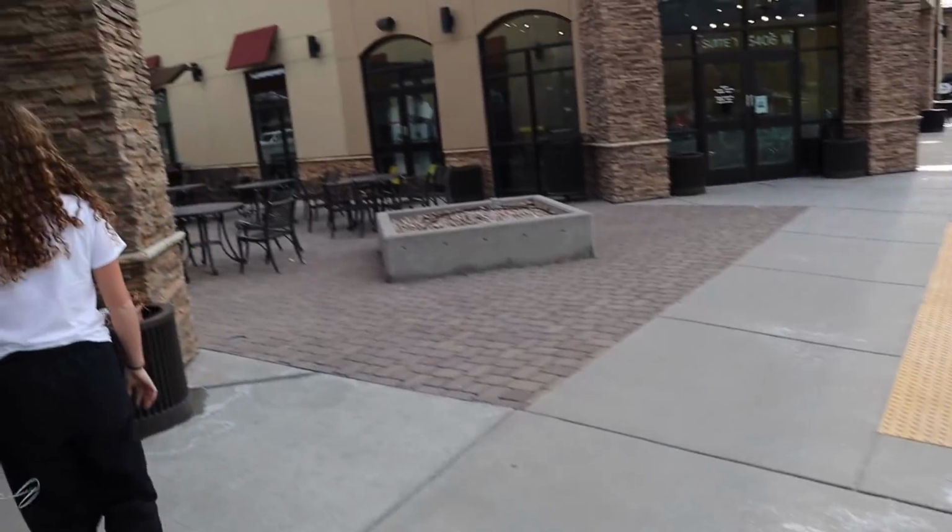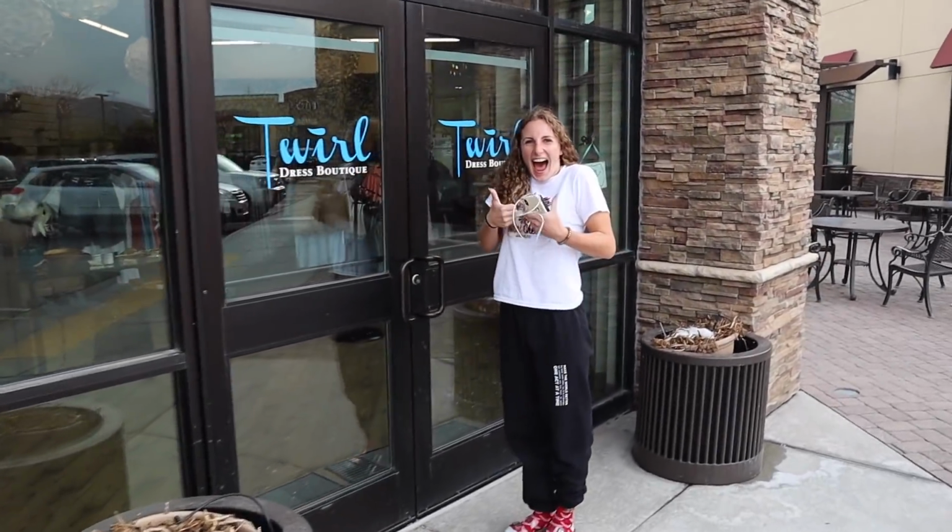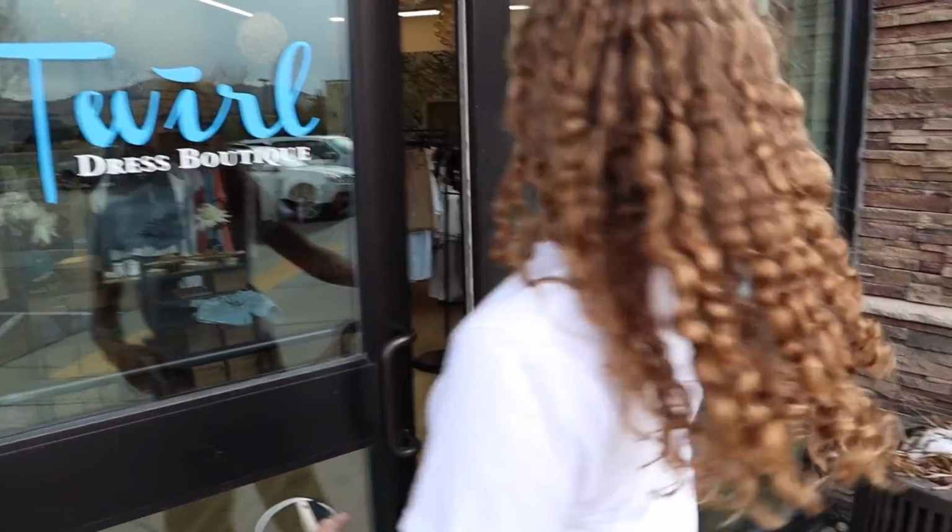It'll be fun, and we're gonna cook them some dinner and drive them all, and I think it's gonna be awesome. I'm excited for them, and we're gonna take some pictures, and it's gonna be amazing. But Twirl Dress Boutique, so we're gonna go do some dress shopping for our date. I love their dresses, I'm so excited. Yeah, it's gonna be awesome. Okay, here we go. We are at Twirl Dress Boutique. You ready for this, Susi? Yes. Okay, let's rock and roll.